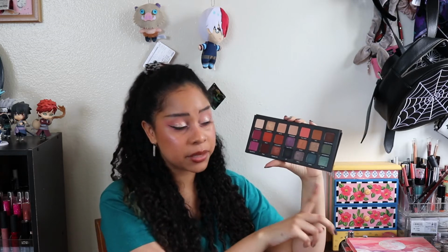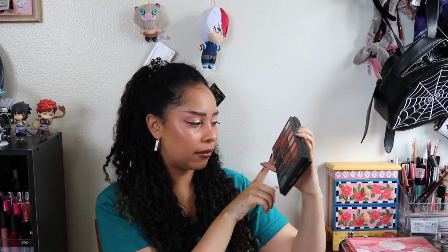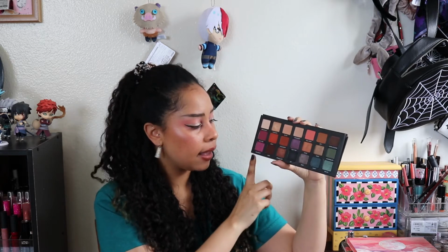I'll take one of these shimmery shadows, I'll put it all over the lid, and then I'll actually take this quadrant right here, not so much Punk, which is a deep browny purpley color, but more so Baja, this orange, Hellride, this soft plummy purple, and then Wild Heart, which is this pinky shimmer. It's not super shimmery, it's got more of a sheen to it, but I'll take those three, swirl them together on a little brush and use them as a blush, and it's so pretty.